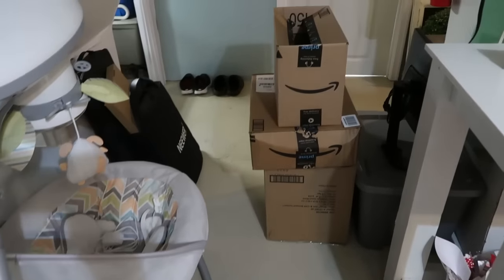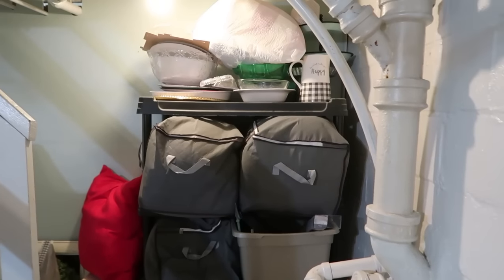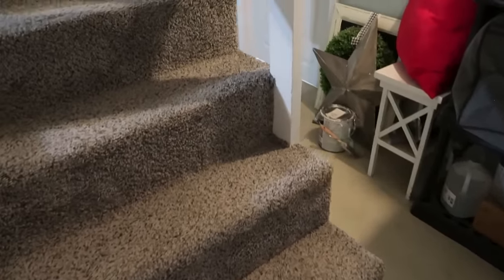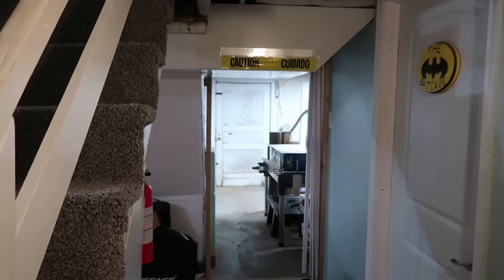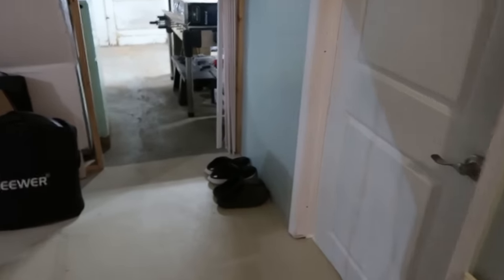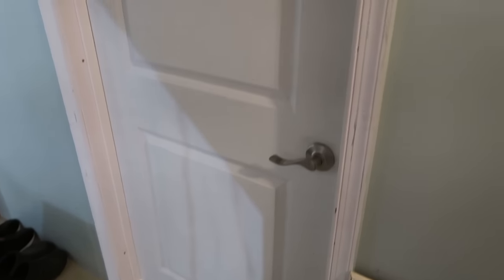Those are some presents for my niece who's getting married. But through this little pathway is that doorway. I'll take you in there in a second. That is my husband's office. At the bottom of the stairs to the left, if you're facing the wall, is just home decor and pillows that I'm going to be going through as well to get rid of and declutter. And then this little walkway here to the other side of the basement. And we just painted the floor on this half of the basement. It makes it look a lot better.